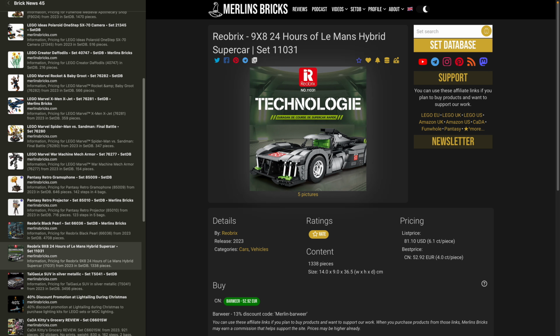Obviously, this thing has a lot of similarities to a certain Peugeot car. However, Reobrix doesn't have a license for the IP, so that's why they just call it a hybrid supercar. If you look at it at first glance, this might look like a knockoff of the Lego set, but that is not true. The Lego set, if I recall correctly, is a Technic set. This is a system set, so it's entirely different. However, they are both based, of course, on the same Peugeot model. Obviously, Lego does have a license for the IP.